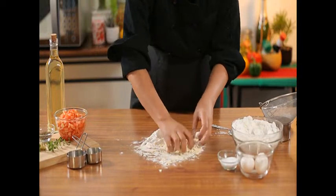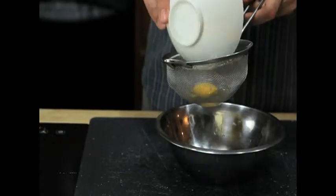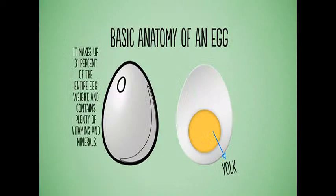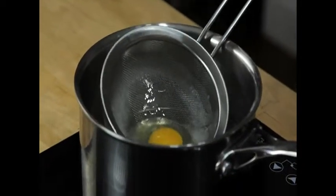And because these are high in collagen, a protein that promotes skin elasticity, egg whites are also used to make face masks. And finally, the egg's yellowish center, the yolk. It makes up 31% of the entire egg weight and contains plenty of vitamins and minerals.